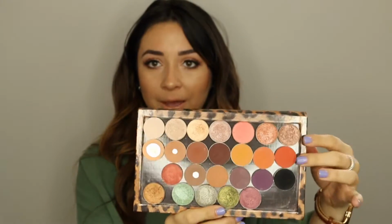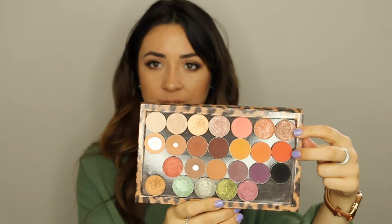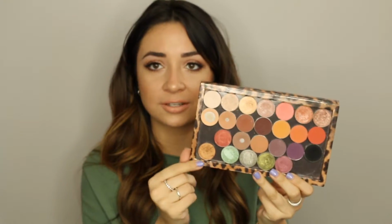Honestly, if I had it my way, I would only bring the top 2 rows, but I figured, am I just gonna leave a half empty palette? That's not smart. So I threw in some other pops of colors and stuff in there too.